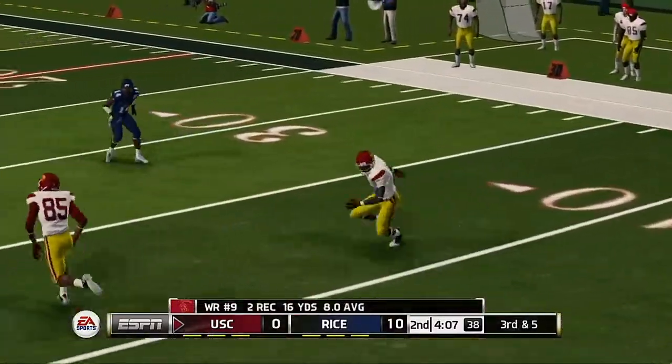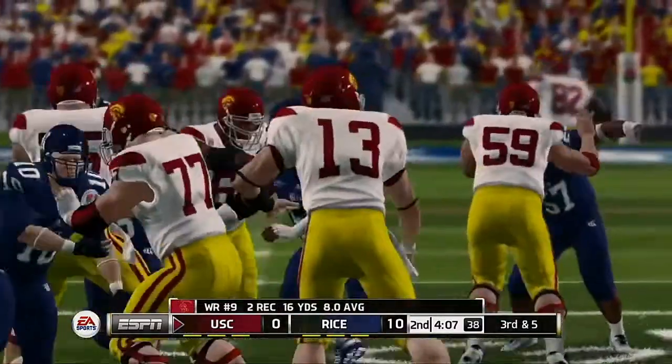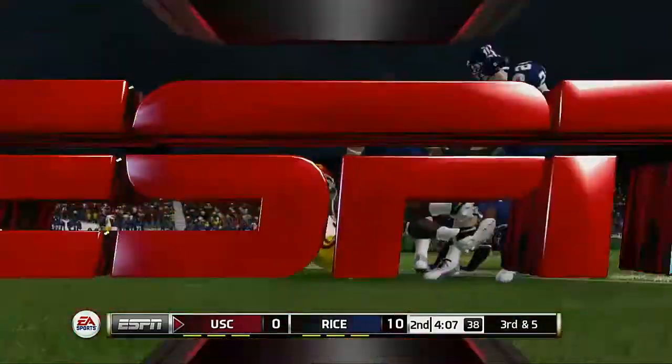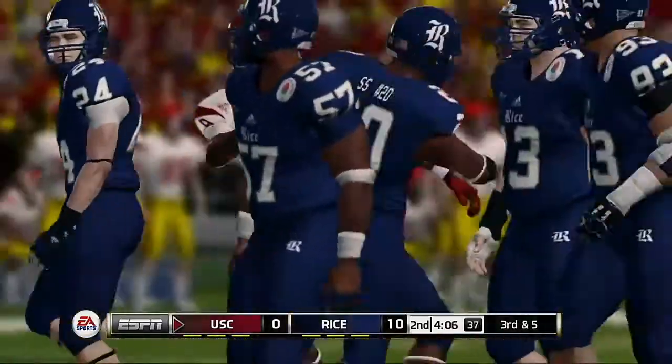That's a great tackle at the 35-yard line. Very solid gain through the air. I'm impressed with the poise of this quarterback and the ability of the receiver to keep his concentration and get his hands on the football.